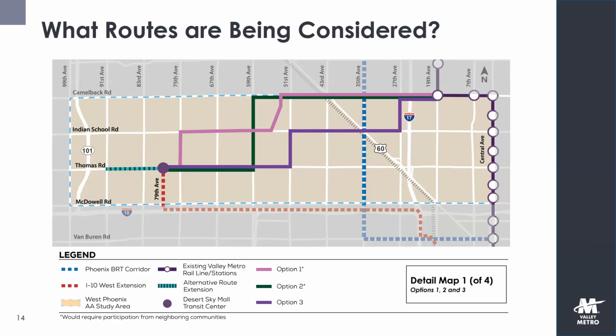These three options will have the potential to serve many different activity centers throughout this corridor. However, the one thing to note is that these routes would require participation from neighboring communities, as Camelback is the border between Phoenix and other cities.